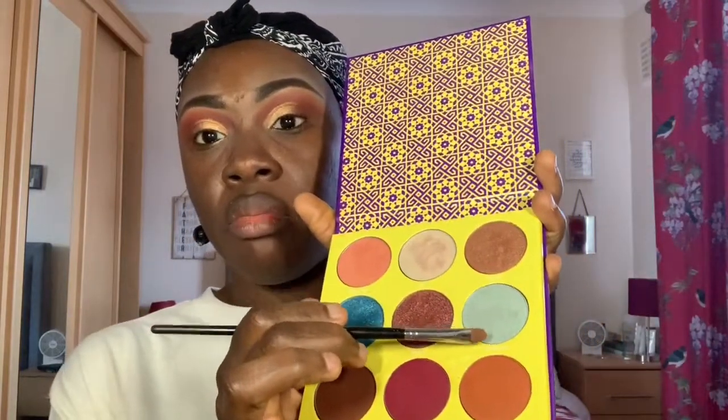Right, because I'm going to change the brush. I've got another flat brush, and this is the Morphe M210. Absolutely love this brush. So I'm going to try and put maybe this one, just create some sort of contrast effect. Ooh, like that. That looks good.